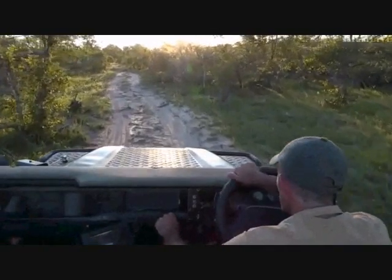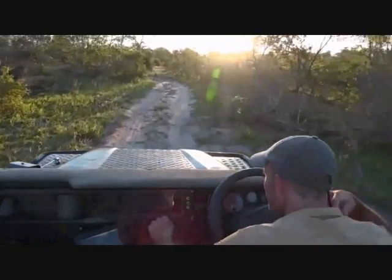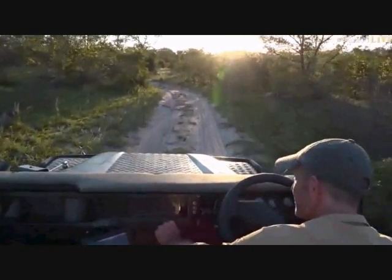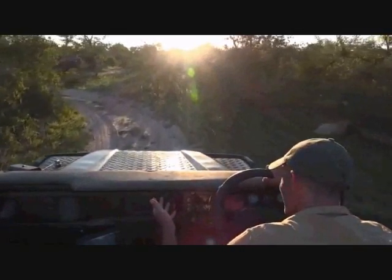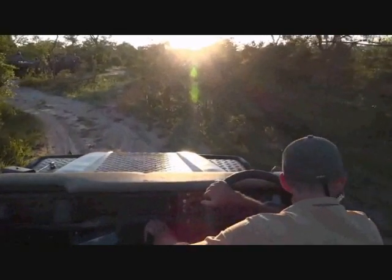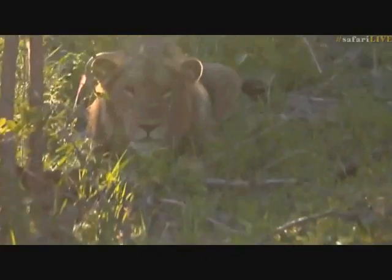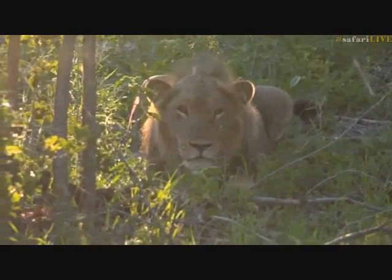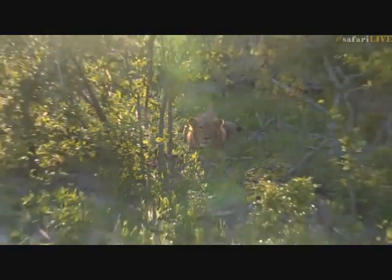It's a very cool herd. And the lions are right here. Right there. You see in front there?